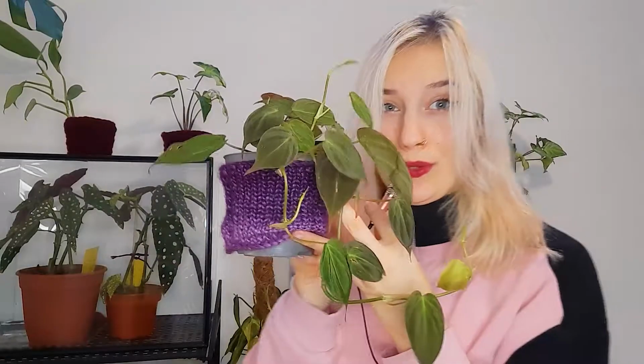I have two of these plants. By the way, this is in a knitted pot that I am also selling on Etsy.